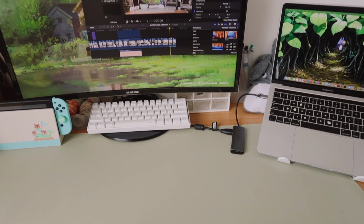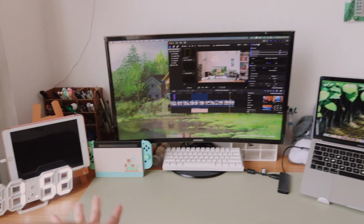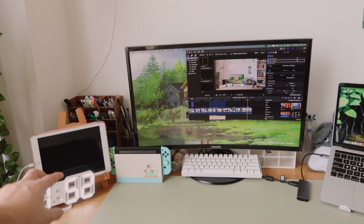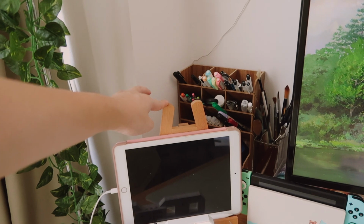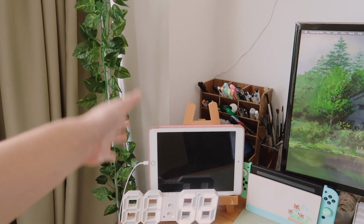This is the desk mat, and I really love how it feels, and it makes my desk look so neat. It's like a rug, but for a table. So I feel like it really compartmentalizes and separates the different spaces. So this space is more artsy. As you can see, the easel is here, and I put my iPad here because I do a lot of drawing on my iPad. I'm still working on it.